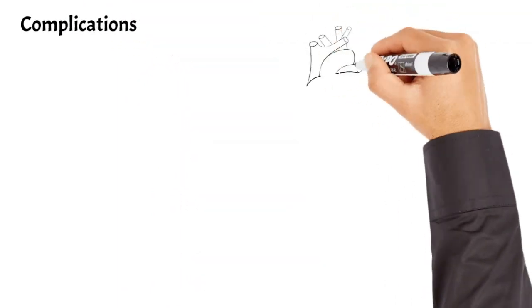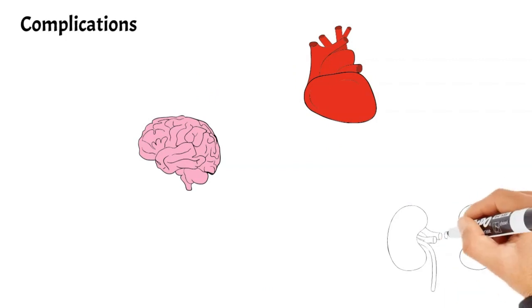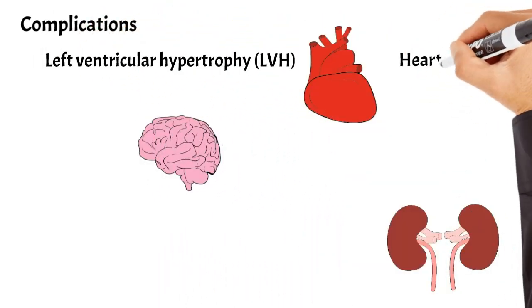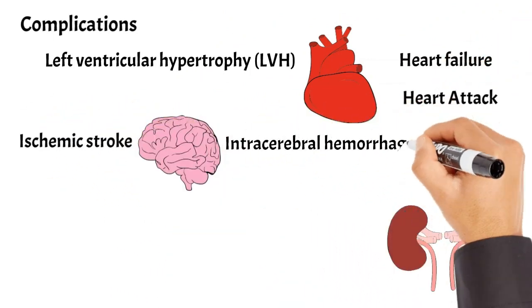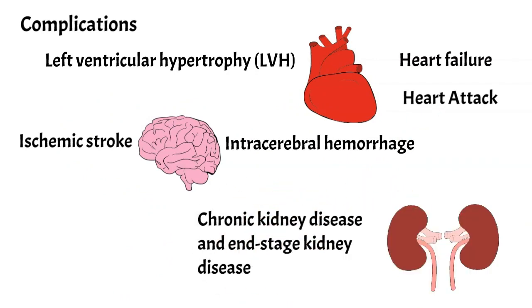Hypertension significantly increases the risk of adverse cardiovascular and renal outcomes. Complications include left ventricular hypertrophy, heart failure, heart attack, ischemic stroke, intracerebral hemorrhage, and chronic kidney disease and end-stage renal disease.